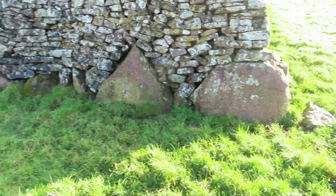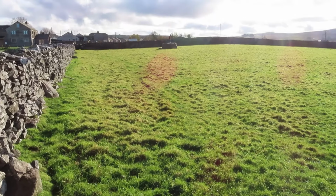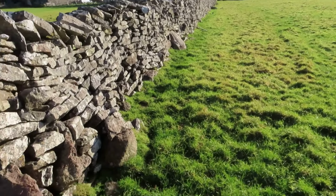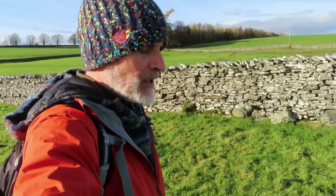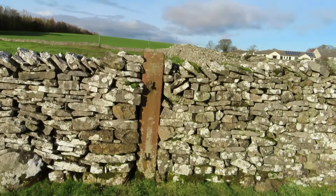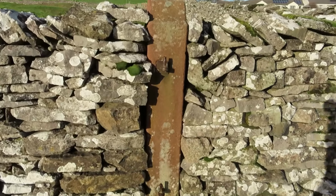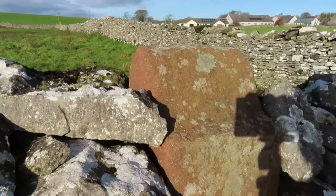So when you look at this, and the giant's foot over there with Mason still on the top, I have no doubt that these were connected. But look what I've just spotted here. Big piece of red sandstone, clearly an old gatepost of some sort. Look at that glistening in the sunshine.